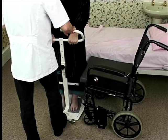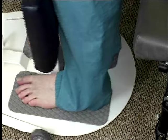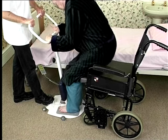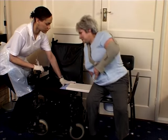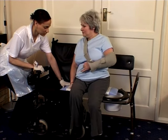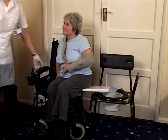Stand and turn equipment is a very helpful means of supporting service users who can stand but cannot take any steps. They are used to transfer service users from various seated positions. Transfer boards are useful for moving service users who can control their body above the waist. Service users can use slide boards without your help if the care plan specifically says so and your own informal assessment confirms this is safe.